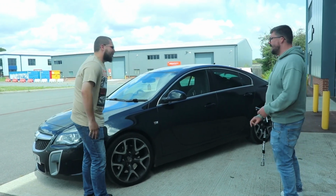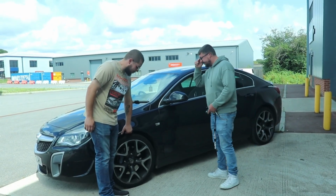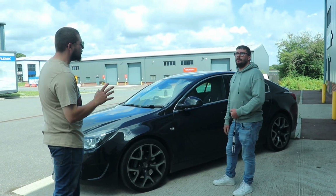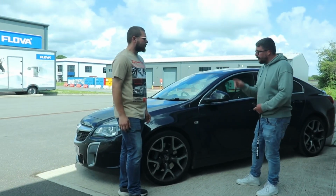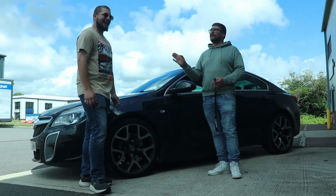I mean, you step back, there's only one thing I'd say about the front end and side end a little bit. I think it needs to be dropped a little bit. It does. You can get a bit of a gap in there. There is quite a bit of a gap. I reckon a 30mm drop and this would look really nice, I think. But I did notice when we were at the front, I think you might have scraped on a speed bump already, so 30mm might be a little bit too low.